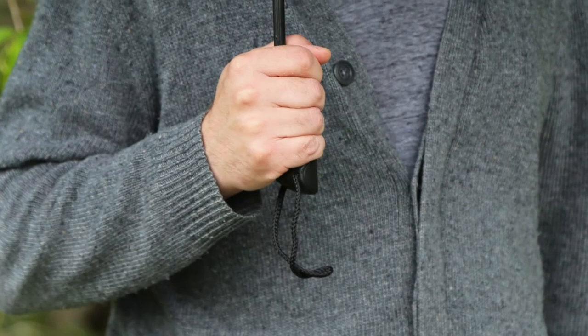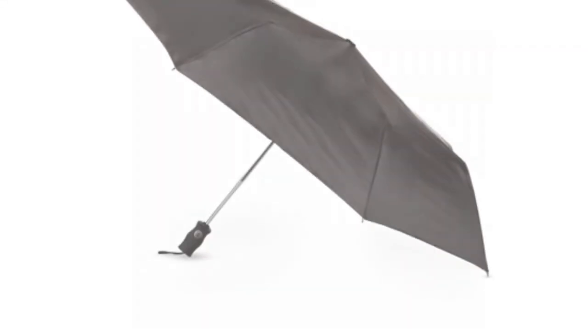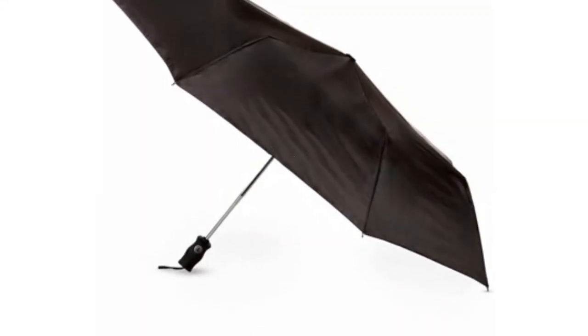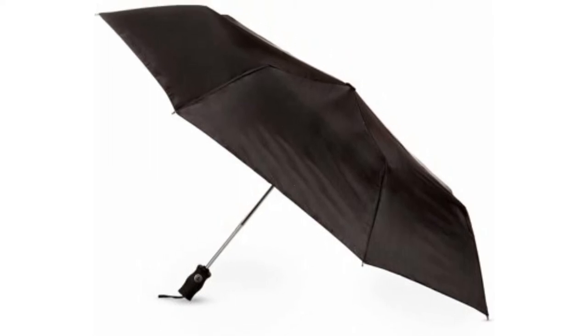It opens and closes automatically with the touch of a button, revealing and storing a 38-inch polyester canopy. While it's light enough to throw in your handbag, reviewers claim it's far from flimsy.